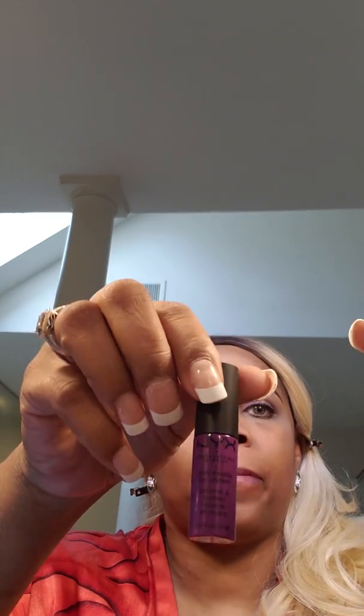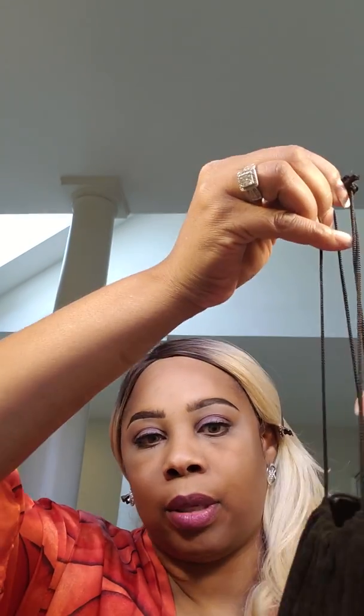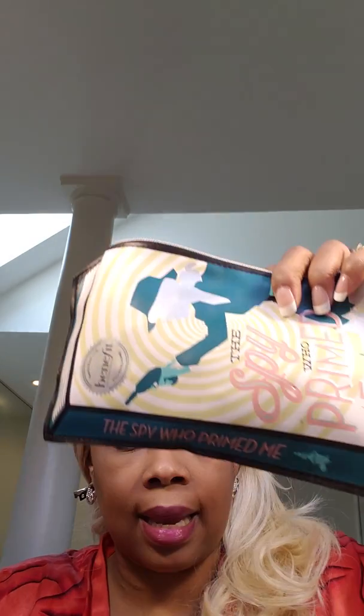So, pow, pow, purple. Let's go with this a little bit. Now, these are the NYX. They come with the 38 lipstick vault, this nice little pouch that comes with it. Now, Measurable Differences, they come with a pouch. So I put them in my Benefit bag that I got from Ulta.